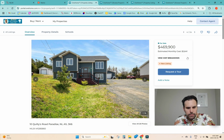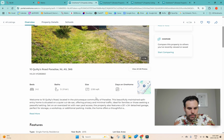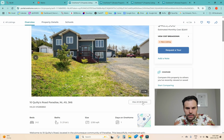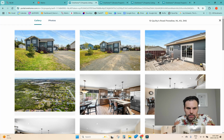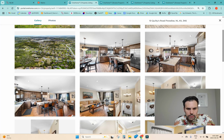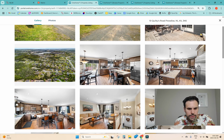Okay, 10 Quilties Road, Paradise for $469,900, $2,600 a month mortgage payment. We've got a 4-bedroom, 3 full bathroom, 2,100 square foot home, built in 2015, all baseboard electric heat, and it has a detached garage. So outside looks good. Built on a slope here. That's why you get that split entry. Looks like a nice neighborhood. Really, the properties are large. There's lots of trees around.